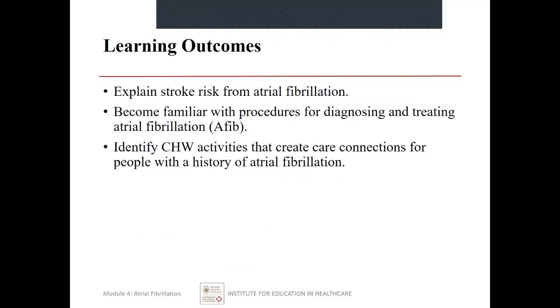Learning outcomes for this mini-module. Explain the stroke risk from AFib. Become familiar with procedures for diagnosing and treating AFib. Identify community health worker activities that create care connections for people with a history of AFib.